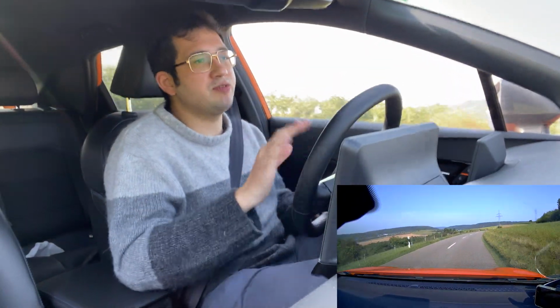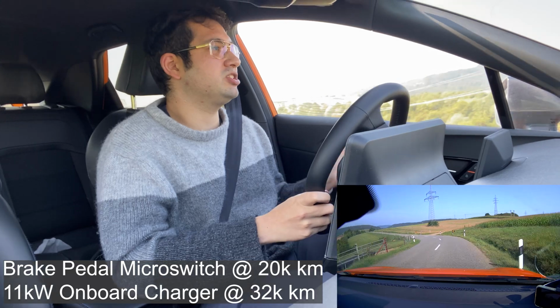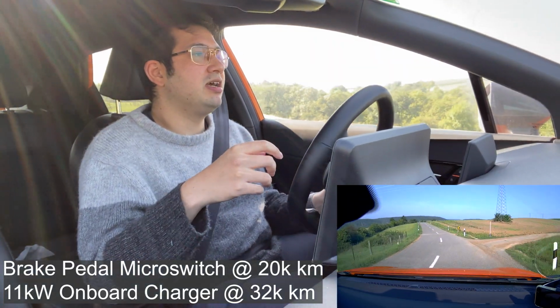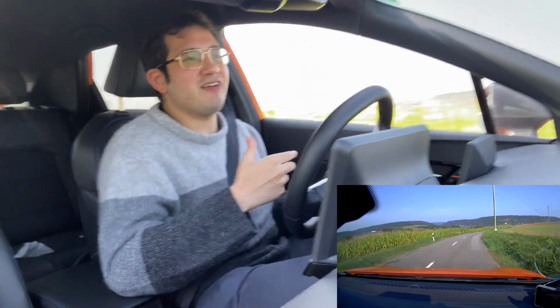Of course, not entirely representative as a figure. The Peugeot started showing its first issues around 32,000 kilometers, and just downhill from there. It's now at 93,000, and you've got a lot of clunking from the suspension. Probably going to need some suspension components replaced in the next year. But this car, as far as it's got software bugs, but as far as reliability, it's been rock solid. 20,000 kilometers, that's when we started having the first issue with the Peugeot E208, which ended up being the brake pedal micro switch. So, you know, the Chinese can build a decent car.